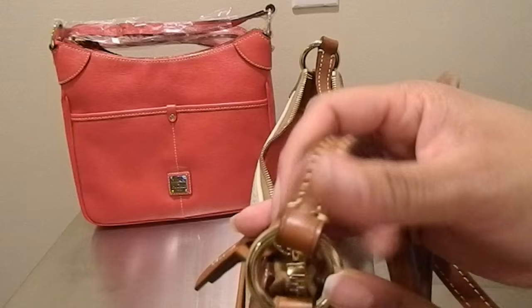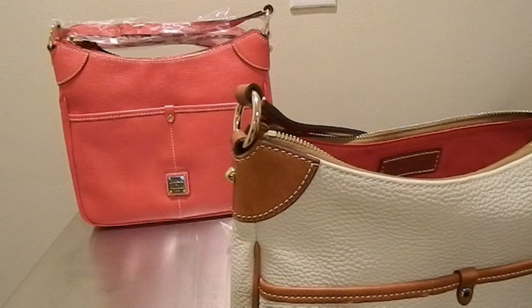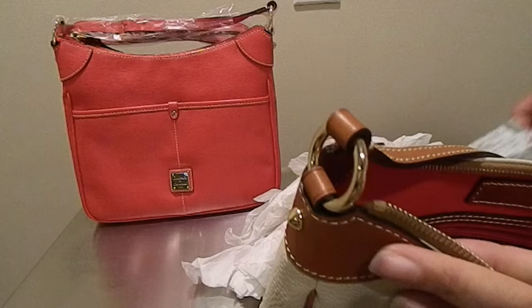Now, the inside of the bag. Looks like I still have stuff from Chicago in the bag. I don't normally do that, but clearly I did. Okay, what is on the inside of the bag?